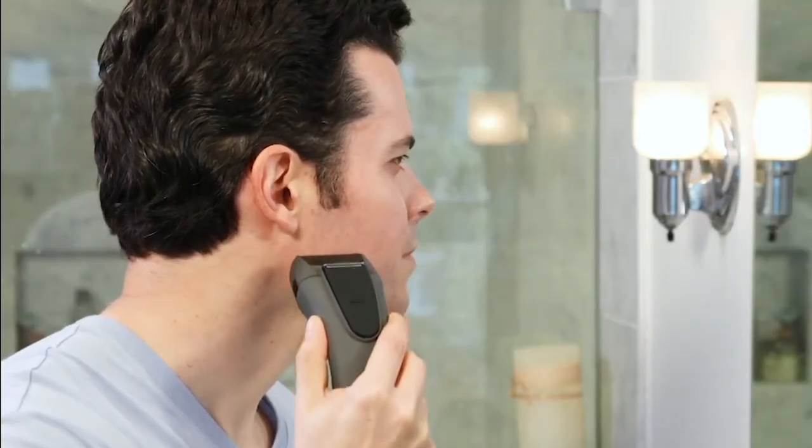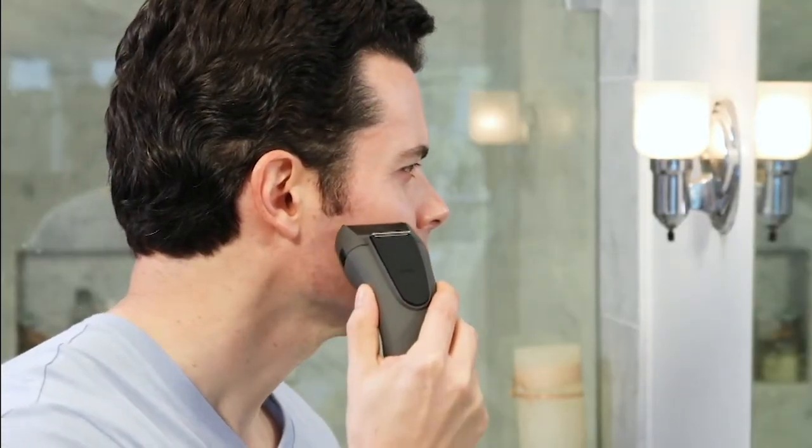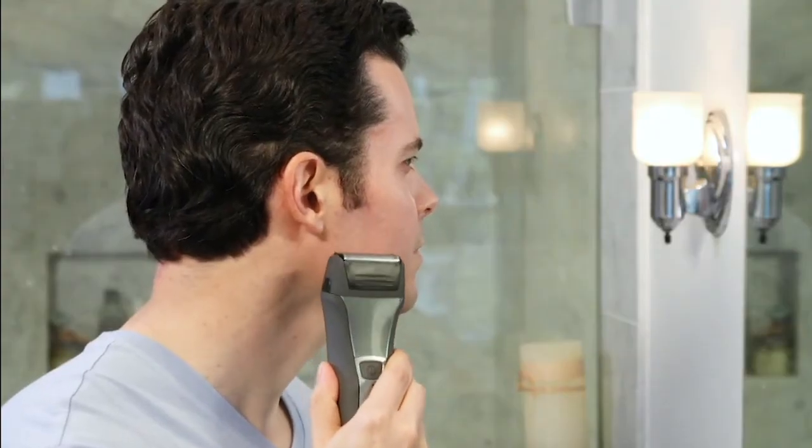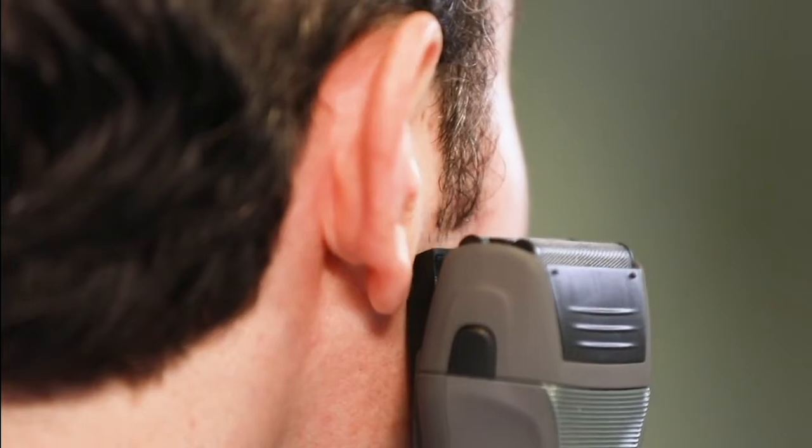It's got one button push to use, triple blade technology. This is, again, for that 5 o'clock shadow. This is to trim those little spots like the back of the neck and the sideburns that may need it. This is how you charge it up and you take it on the go, so it is great to travel with.